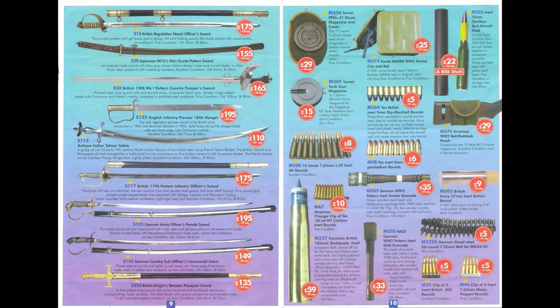Maybe the second one down, Japanese NCO's Shin Gunto pattern sword. That's a nice looking sword. It's a bit like my one, but mine's got a more modern traditional handle rather than the Japanese style handle, even though mine is a Japanese sword. Right, page 10.